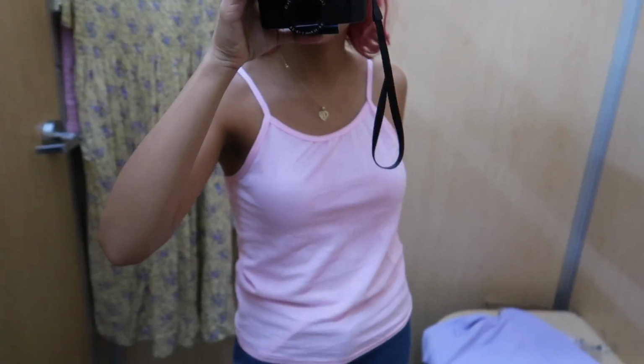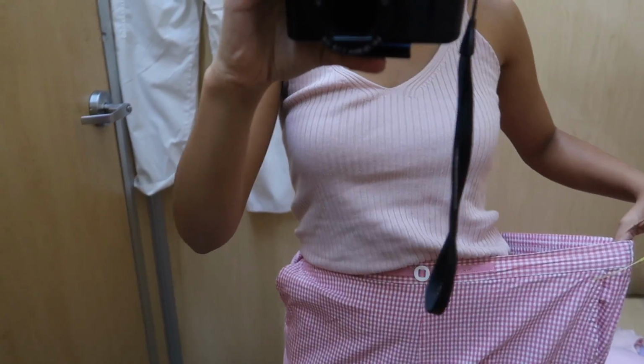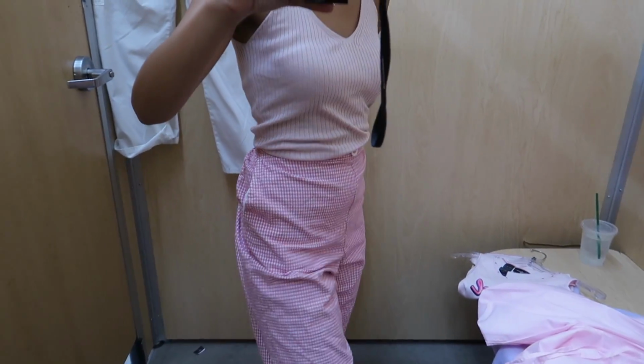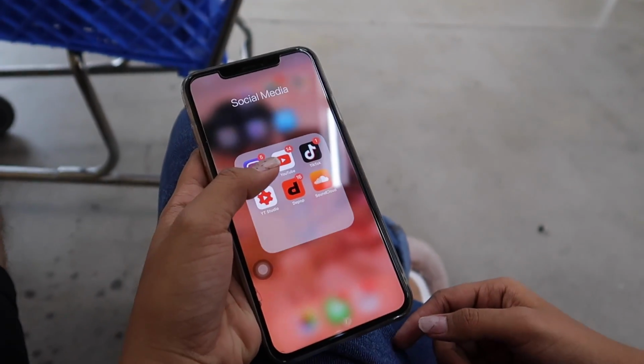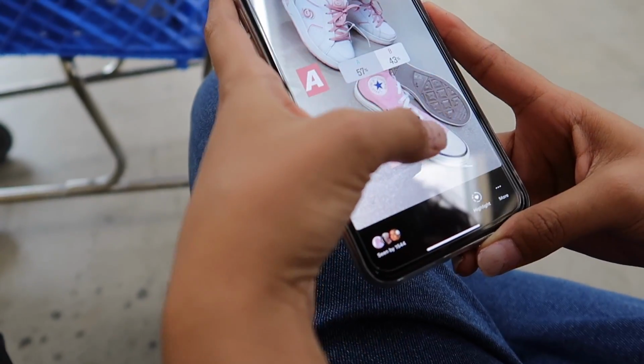When I tried it on, it fitted me perfectly and it's so cute. Yeah, I'm definitely gonna get this one. Look at this. I wish I knew how to alter, but like I said, I can't sew. I wouldn't be able to make them small. So I'm done trying things on. Now I'm gonna check the poll because like I said, I would check it once I'm done. So let's see which one I am getting.